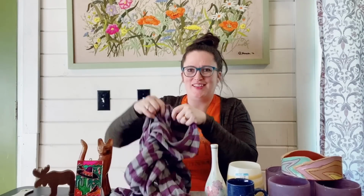I was looking for lightweight long sleeve shirts. I like to wear those in the summertime because in my state, we have a lot of bugs and we like to hike and we're out in the woods a lot. So it's best to cover up as best as possible, but you don't want to get too hot. So lightweight is what you need.